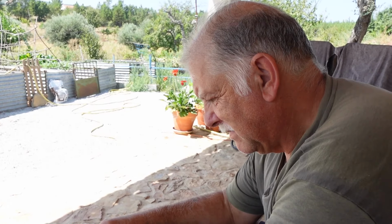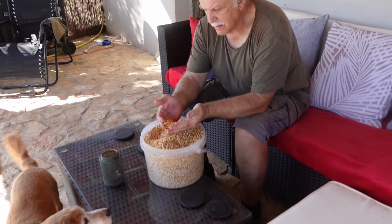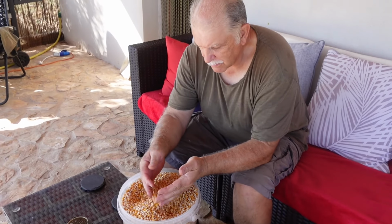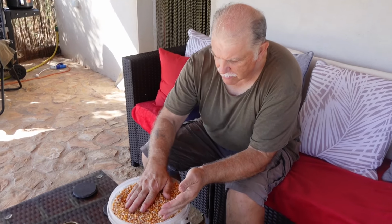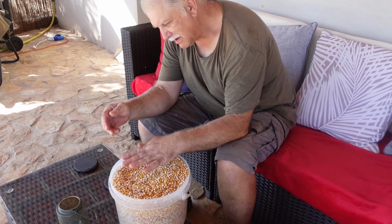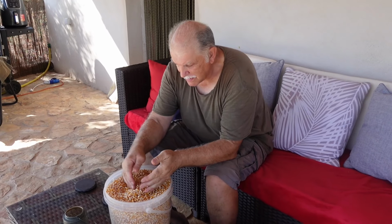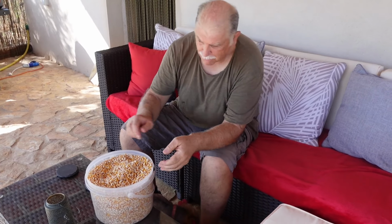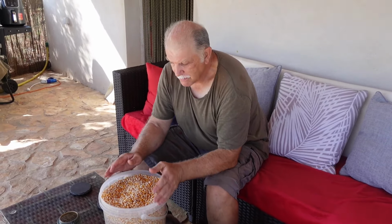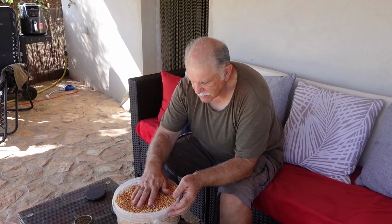So I've just finished stripping all the corn out from the cobs. Ellie Rose has done an awful lot of it. Debbie's had a go and I've had a go as well. We've got quite a good bucket full. I think when we helped Adelino plant it last time, he only had about a third of a bucket, so... Rest will go for the chickens, yeah? Yeah, rest will go for feed for the chickens.